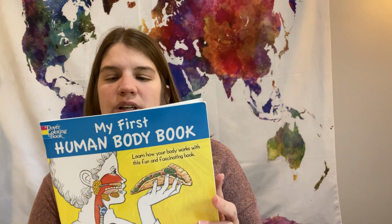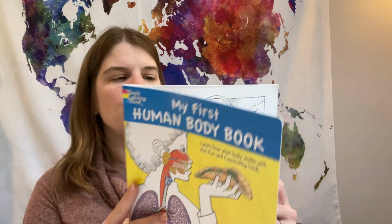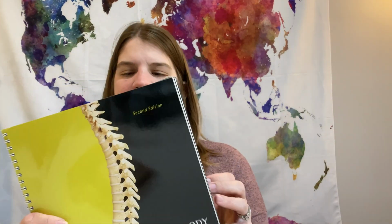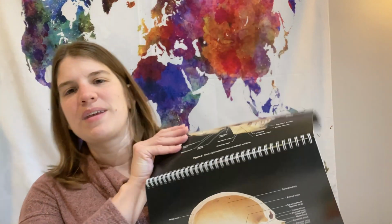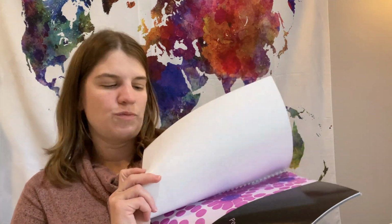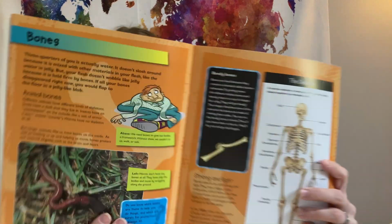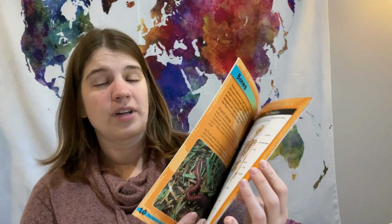This is a coloring book. I know it's scheduled for the younger ones. This is My First Human Body Book. So it's a coloring thing that they can go through. My younger two will probably appreciate that. They have a hard time just sitting and listening. I got this, I can't even remember, maybe in the bundle, but it's called A Brief Atlas of the Human Body. It's pretty pictures. This is another human body book that goes through all sorts of things. So just another extra resource.